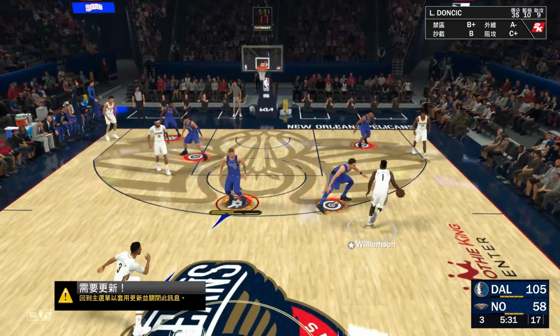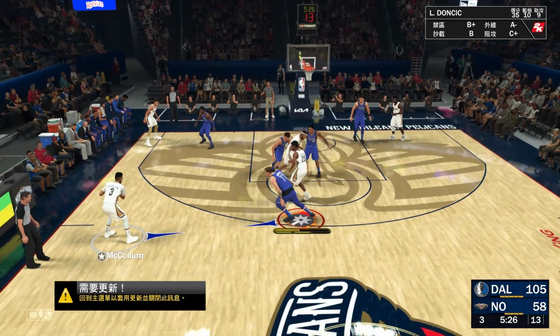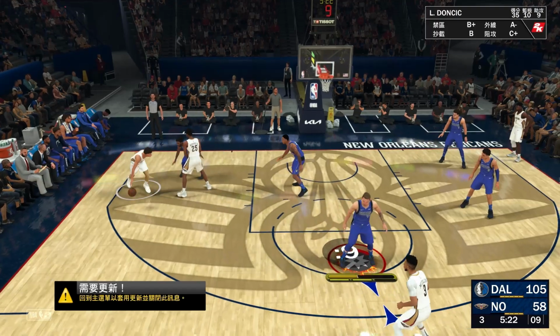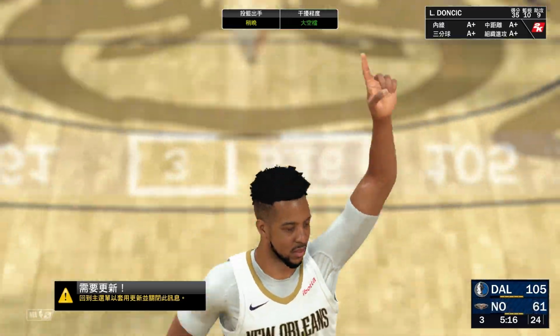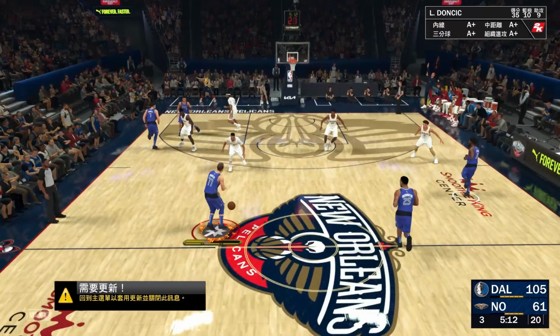McCollum passes to Williamson. McCollum outside. On the wing, Daniels. Kicks it out to McCollum. And again, New Orleans with the triple. The competitive spirits of C.J. McCollum. He will not let you run the arc.